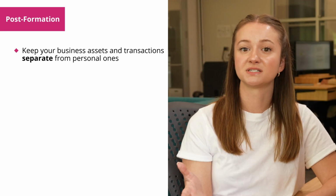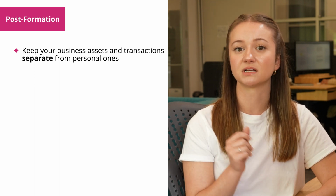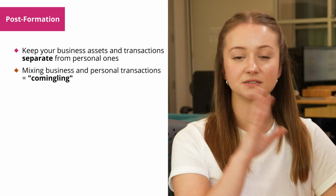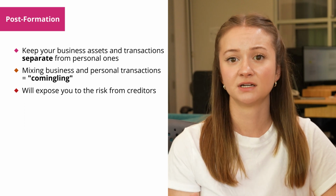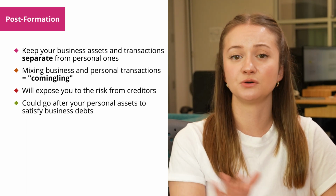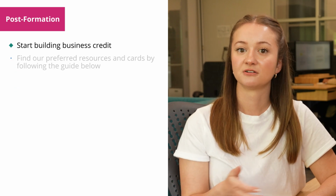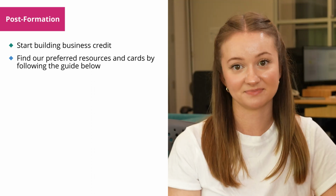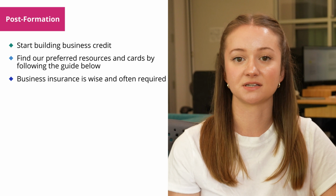Next, keep your business assets and transactions separate from the personal ones to maintain your LLC's limited liability protection. Mixing business and personal transactions is commingling and will expose you to the risk that creditors can pierce the corporate veil, that is, go after your personal assets to satisfy business debts. You should also start building business credit. Find our preferred resources and cards by following the guide below. Finally, having business insurance is wise and often required as all businesses face risks.